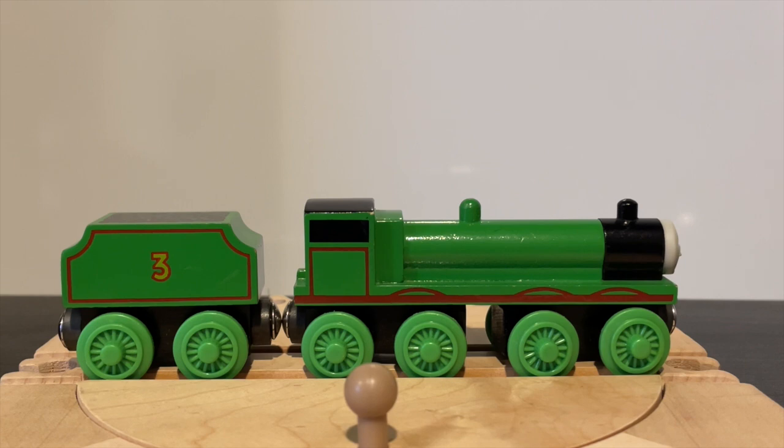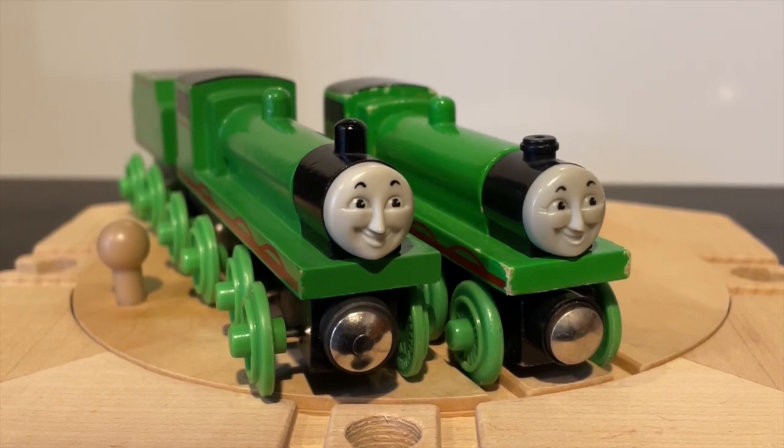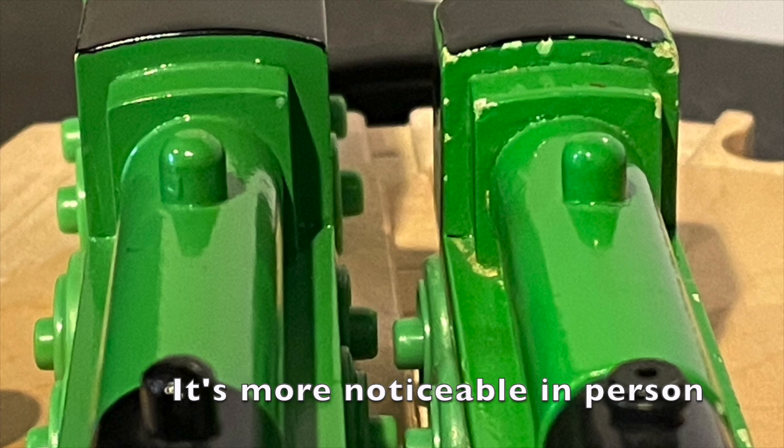Let's take a look at Henry. I've noticed something rather interesting. When looking at the pre-1996 model next to the 1999 model, the shade of green is different, with it being darker on the older model. In my opinion, this makes Henry look more sleek and less like a toy than it already is.